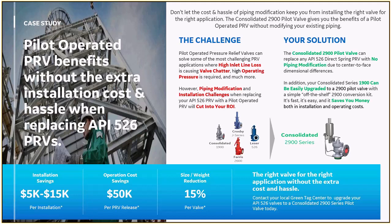And this can be significant. Here we've got between $5,000 and $15,000. This is per installation, and this is a one-time upfront installation savings. So big savings for them there by using the 2900.